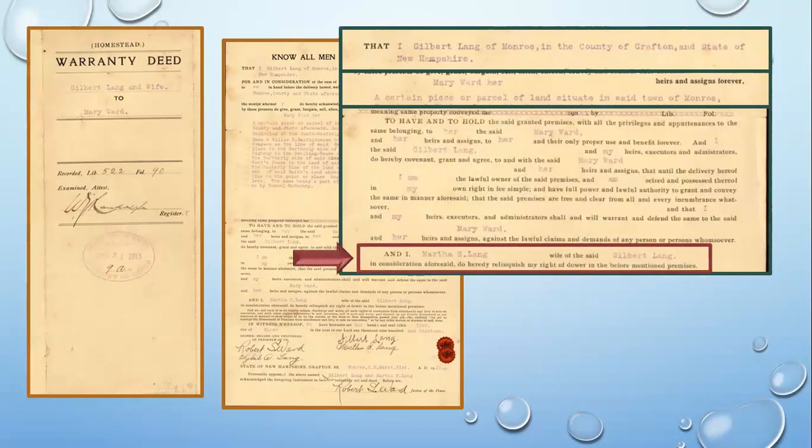We also have here, I'm Martha S. Lang, wife of Gilbert Lang. So here we finally have the wife's name listed. And she says, in consideration aforesaid, do hereby relinquish my right of dower in the before mentioned premises. And that's because in this area, in this time era, they still had dower rights, which meant that her husband could not sell this property without her permission, because otherwise he'd be selling away her rights should he die before her and she becomes a widow. She has a right to 1/3 of his property as a widow. And so she had to sign off. And so this is a great place where you can find the females listed by their name. And so this is a great example of that.